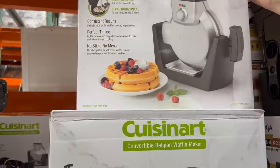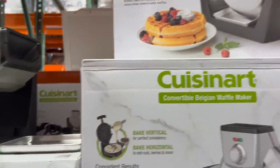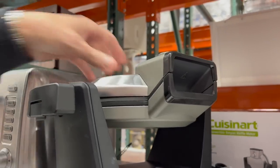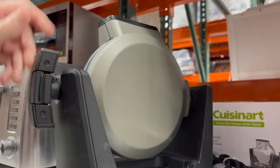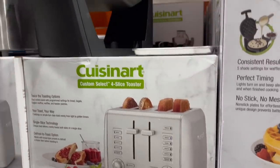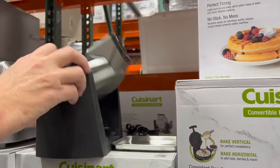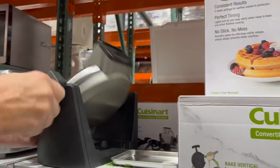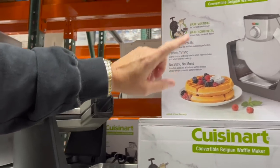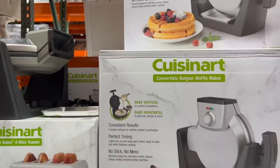So I didn't realize you could bake both horizontal and vertical. That's something different. Well, here it is right here. So they have one that shows you right here. Oh, I never knew that. So this is something different. Yeah, I do like it. You can pour it in from the top, or you can pour it in on the side if you want, either way. I don't think that opens up, unfortunately, so I can't open it. But if you want a perfect Belgian waffle every time, there you go.